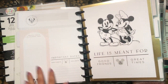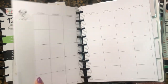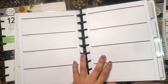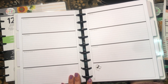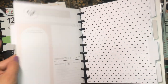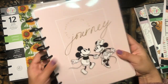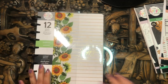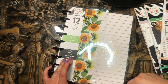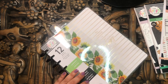I also really like the monthly page, the monthly overview page. And I love the dividers. The monthly calendar is really neutral and nice. And the weekly pages, again, are super neutral. And I just really like the format of this. And I cannot wait for next year. I'm already starting to collect the planners for my 2023 planner lineup. So it's nice to start collecting them now, or picking them up now, because that way you're not scrambling and buying a ton of planners at the last minute.